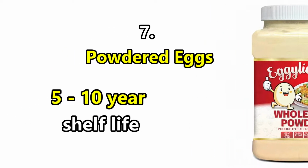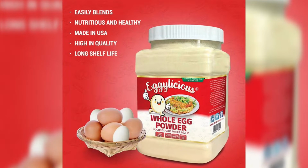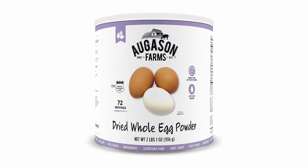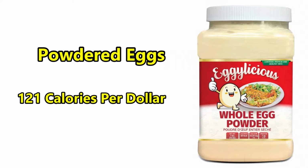Powdered eggs are a great source of protein and essential amino acids that your body needs to survive. Your body cannot generate these specific amino acids by itself that you get from eggs, so powdered eggs are a great thing to store. Calories per dollar. Powdered eggs, 121 calories per dollar.